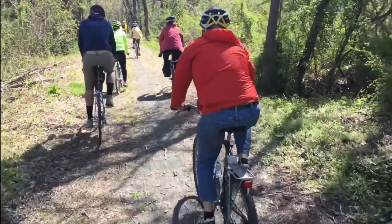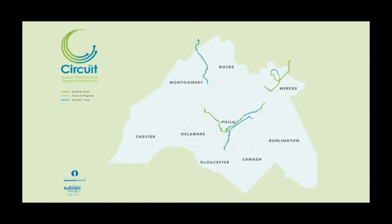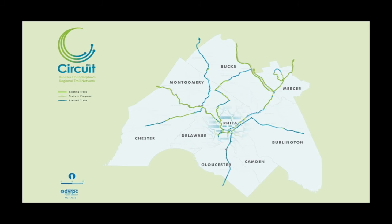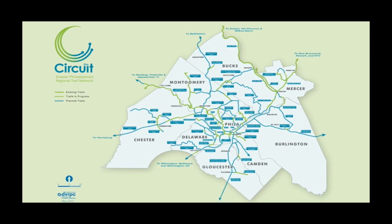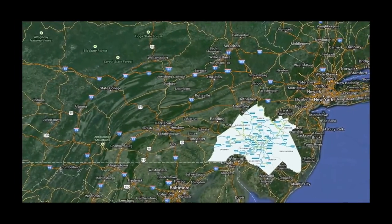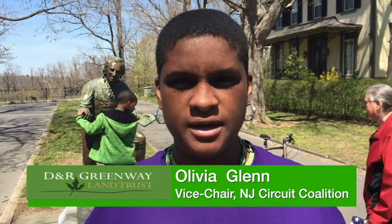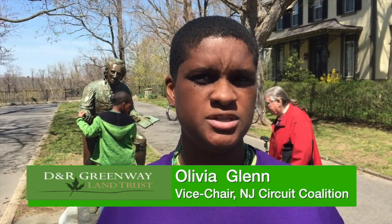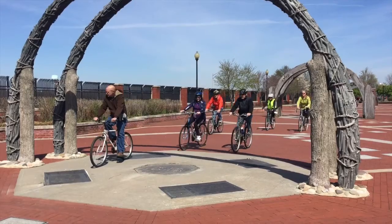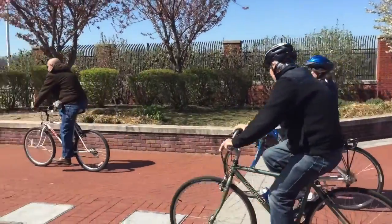April 16th was opening day for the Circuit Trails, the regional network of greenways and trails from South and Central New Jersey to Philadelphia and 5 surrounding Pennsylvania counties, including the East Coast Greenway. You can enjoy all the beautiful trails and natural resources that are here in the region with the connectivity and safety and enjoyment that the Circuit provides.